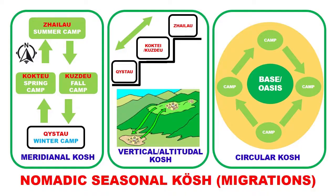And finally, the circular Kursh is, I'm not very much familiar with this one. I just found its mentioning in literature, but basically it said that it involved having a permanent base at oasis and then chasing the seasonal grasses around this oasis. But how exactly it was done, I don't have information right now. It looks like it was less common than the first two, at least in Kazakhstan, where I live.